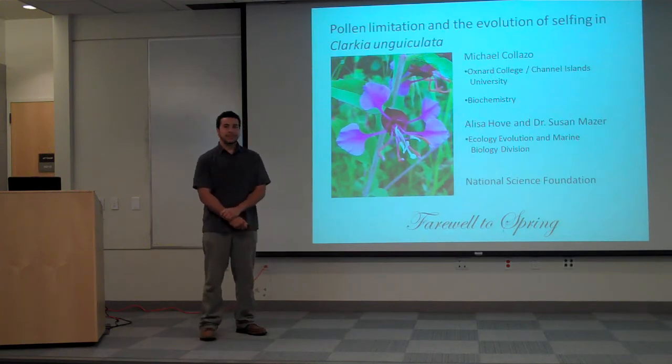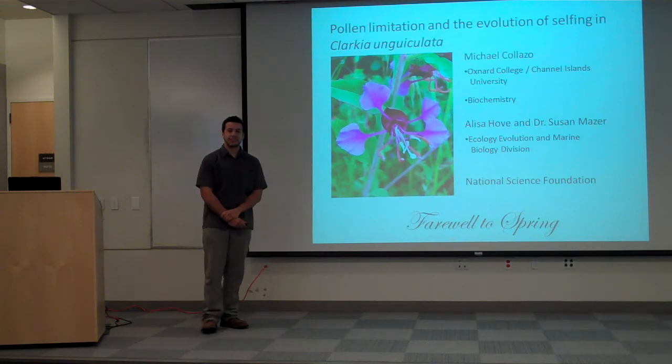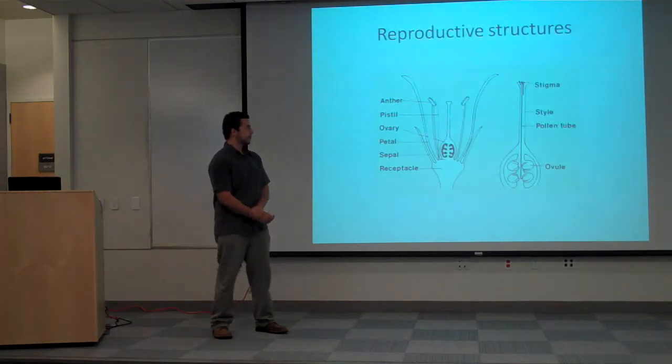The common name for this flower is Farewell to Spring. It's a flower that shows up just as summer begins, and it's all that's really left out in the Sierra Nevadas as far as flowering plants. The reason that we study Clarkia umbriculata is because it is an outcrosser.